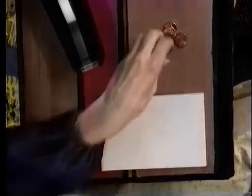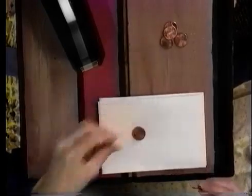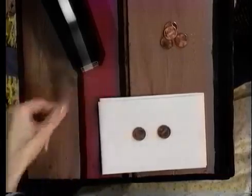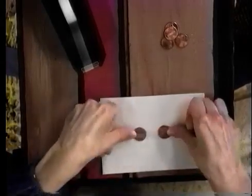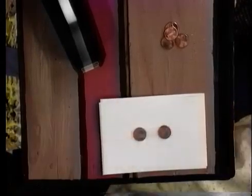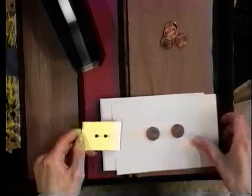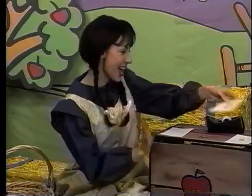How about 2? All right, we'll put one penny there and 2 pennies there. Take our piece of tape and tape them both down. Now let's check it with our dot pattern card, okay? Good. Now let's do another one.